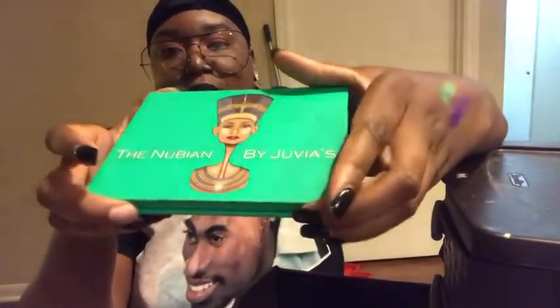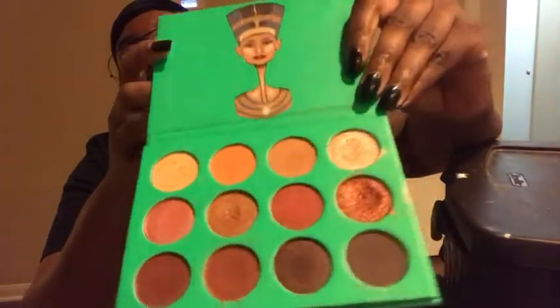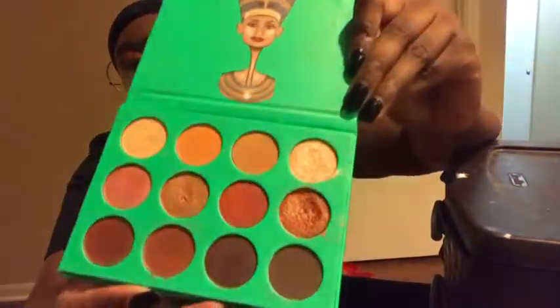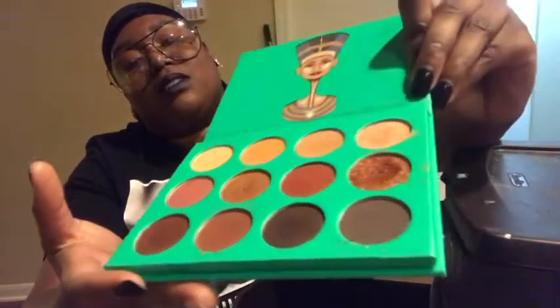It's just so pretty. And I have the Nubian palette. Let's open it up. This one has a lot of brown colors in it, gold colors, cool tones, stuff like that.